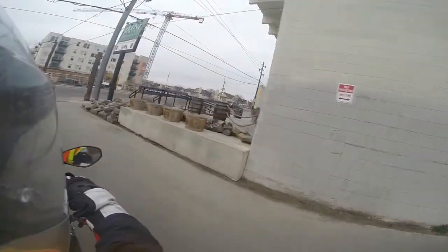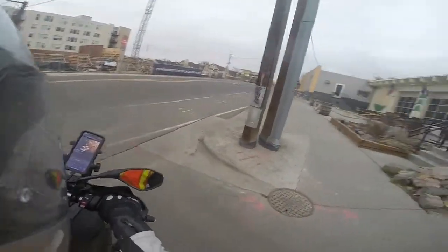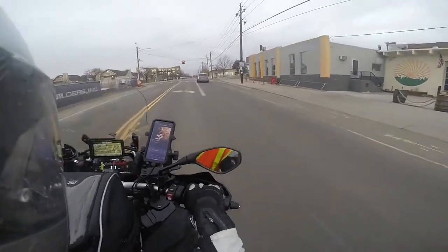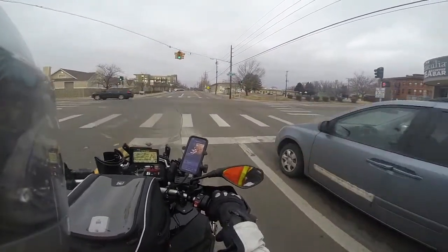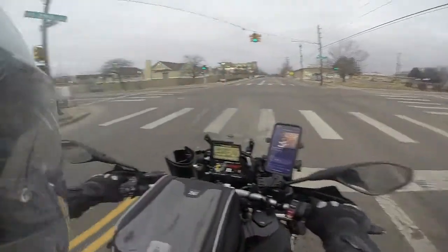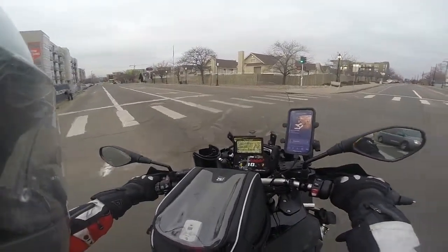First week of March in Denver, Colorado. Saturday morning for the breakfast for the Colorado BMW motorcycle dudes. So, looks like we're going to have snow today.